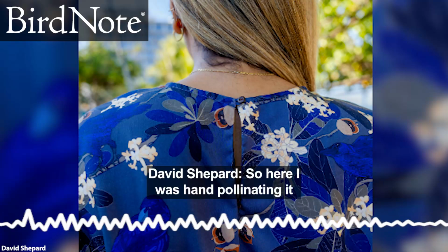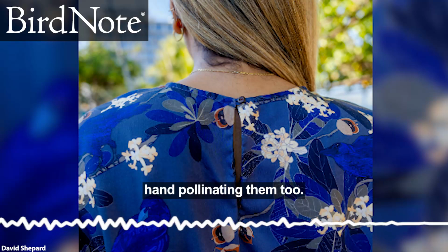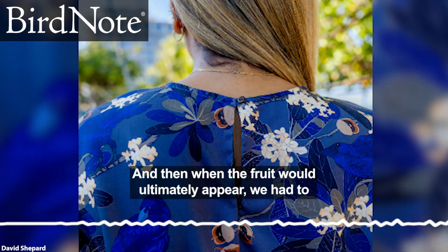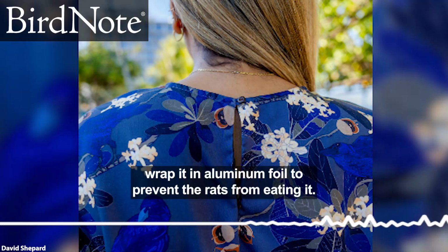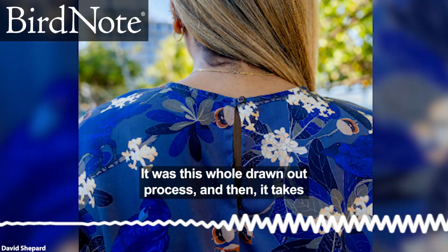So here I was hand-pollinating it with a brush, and then going over to the other side and hand-pollinating them too. And then when the fruit would ultimately appear, we had to wrap it in aluminum foil to prevent the rats from eating it. It was this whole drawn-out process.